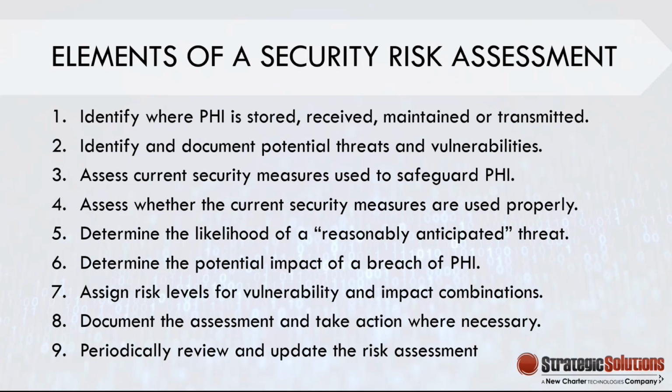And like I said earlier, we're not stopping there. We are continuously looking at our assessment. We're improving the results of our assessment, and we're repeating the assessment as needed.